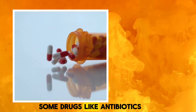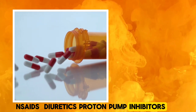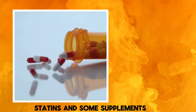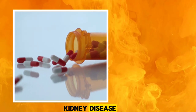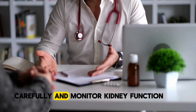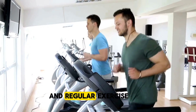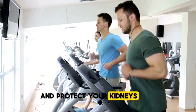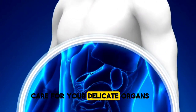Some drugs, like antibiotics, NSAIDs, diuretics, proton pump inhibitors, ACE inhibitors, psychiatric medications, statins, and some supplements, can damage the kidneys, particularly in those with kidney disease. Work with your doctor to manage these medications carefully and monitor kidney function. A healthy lifestyle with a balanced diet and regular exercise can help minimize your need for medications and protect your kidneys.